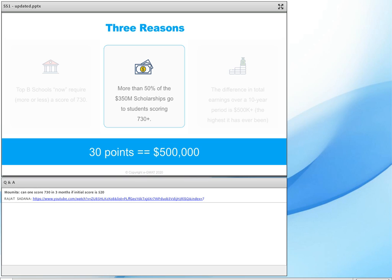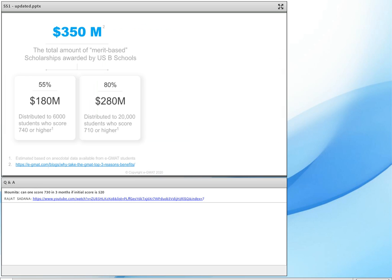Now, the second reason why you should really look at this is the scholarship money. Again, this is data that you'd probably not find anywhere. This $350 million that USB schools give out for merit-based scholarships, these are not special interest scholarships, these are merit-based scholarships. That's something which is pretty common out there, but what you won't find is this data a whole lot. Why? Because we are the only company that tabulates this data based on the samples that we get.